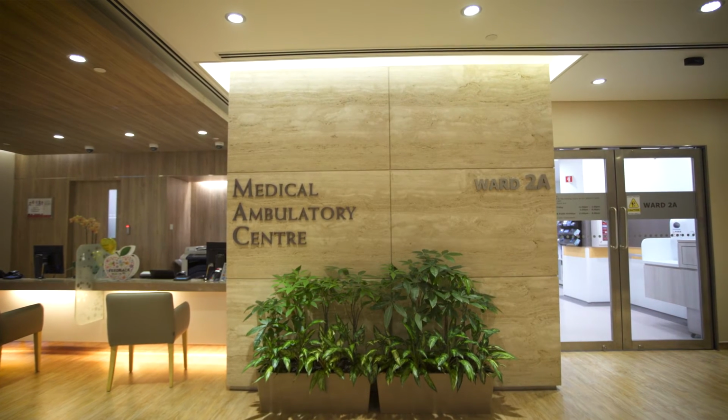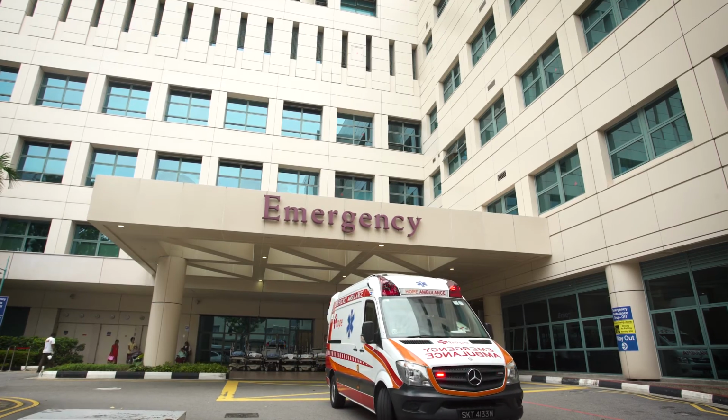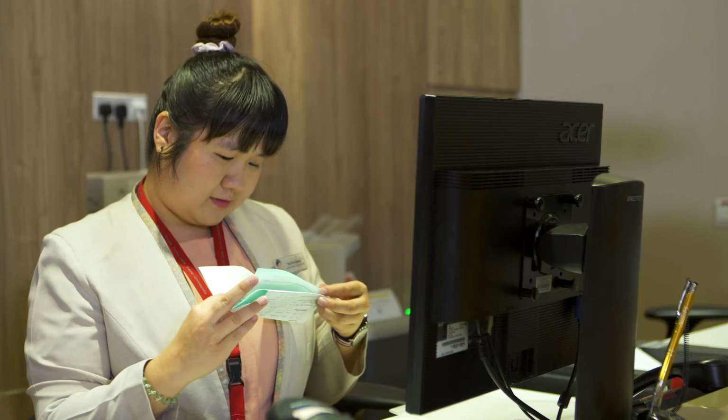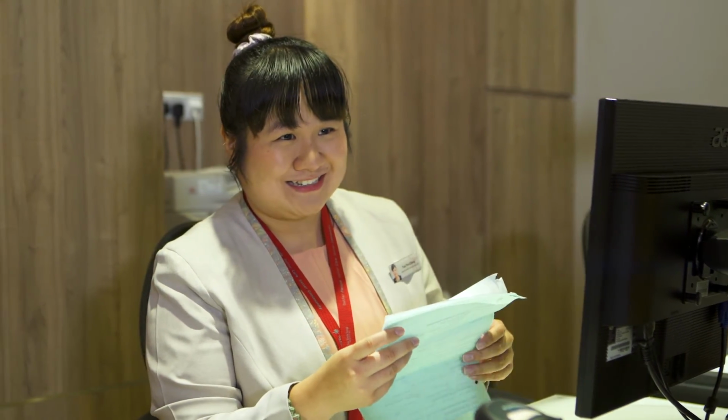Medical Ambulatory Centre was established primarily to shift care of our patients to an ambulatory setting. In a busy hospital like TTSH with finite bed resources, appropriate disposition of our patients will ensure optimal utilisation of inpatient beds.